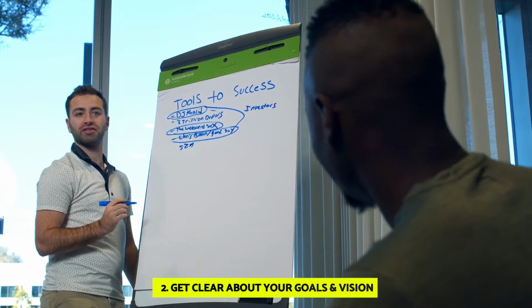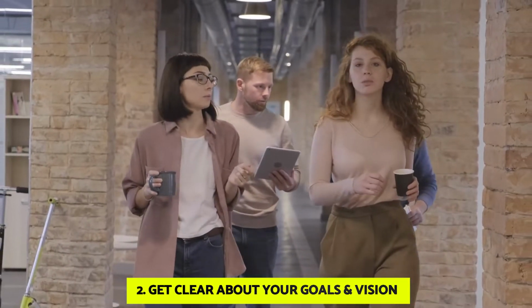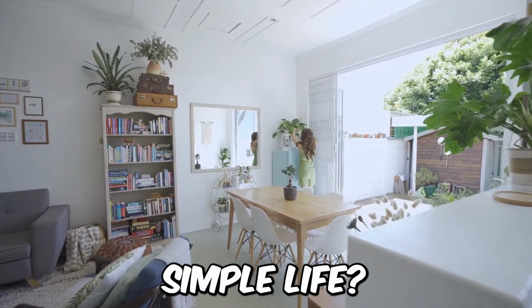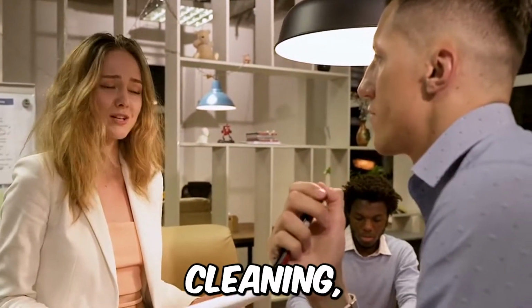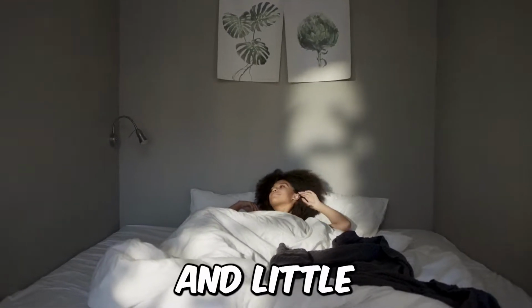2. Get clear about your goals and vision. Now that you know more about your values, think about what you want to achieve in the end. Why do you want to start living a more simple life? What do you like about a minimalist way of life? You might want to spend less time cleaning and more time relaxing, so you picture a home with only your favorite things and little clutter.